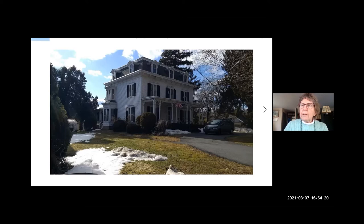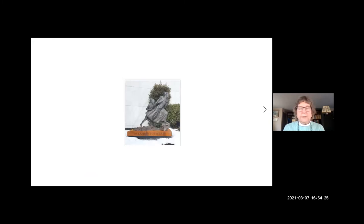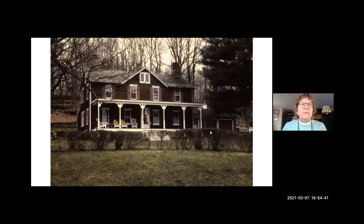Now, we're going on to, was there or was there not presence of the Underground Railroad in our town? This is just a statue of Harriet Tubman. So over the years, people have asked me if I know if their houses are on the Underground Railroad, and I really don't know. There are several things that might make your house on the Underground Railroad.